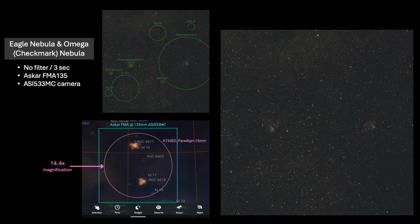The Omega Nebula has several other names as well, including the Checkmark Nebula, and its visual brightness is about magnitude 6. The Eagle is also magnitude 6, but it is a bit more broad and diffuse.